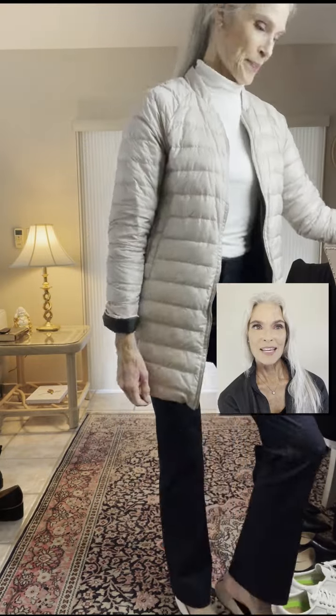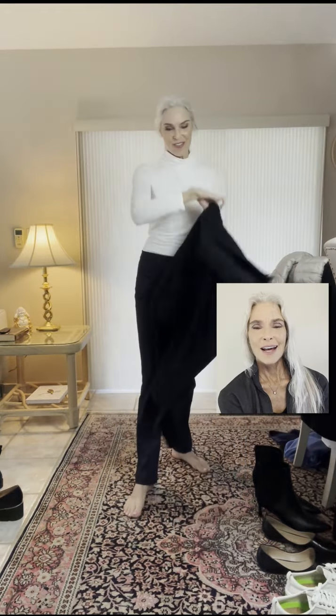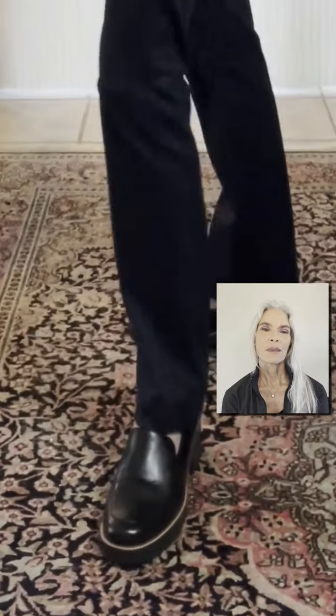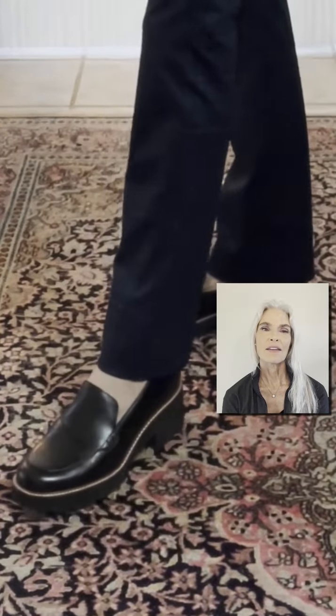All right, looking around, deciding what to do next. Oh, a hoodie. I mean, who doesn't love hoodies? And I paired them with these loafers that feel like slippers. They are so cushy, comfy, and it's a super easy look. Can't go wrong.